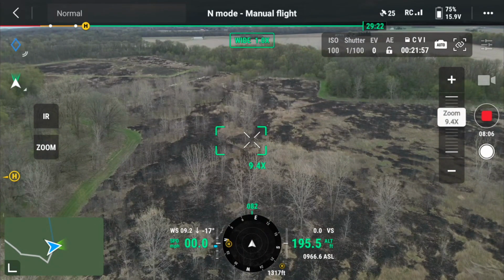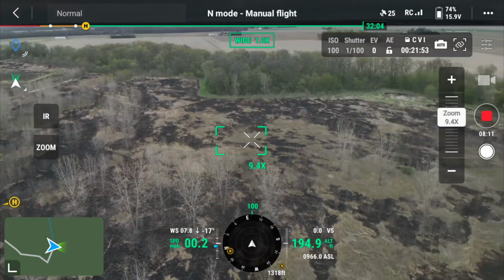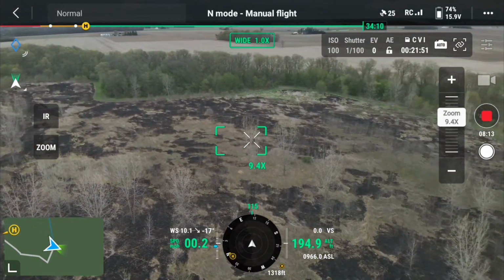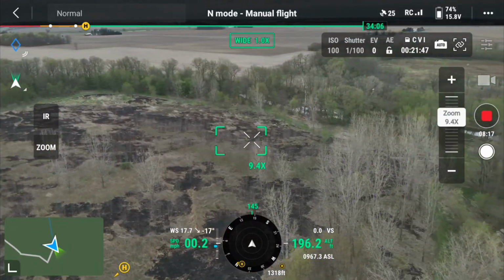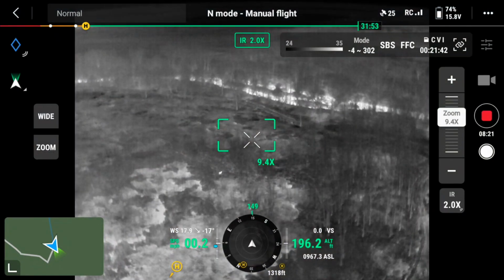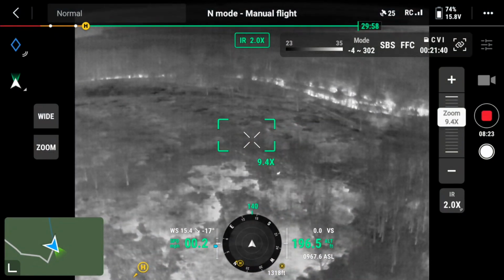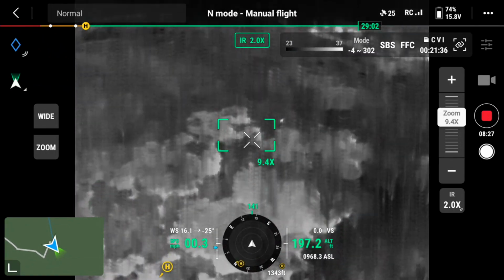I flew this mission. This area was a controlled burn. This is the same area a couple weeks ago. I did a video of some deer out in this exact area. Didn't have a whole lot of luck finding deer in this area. It was because of the burn, I believe.